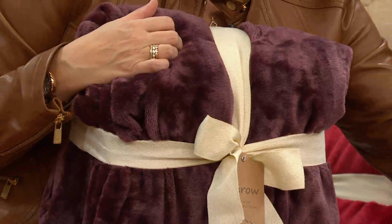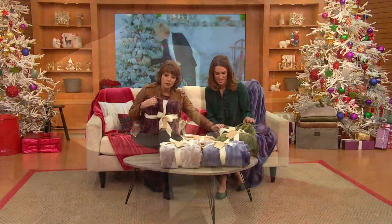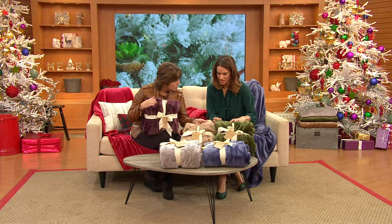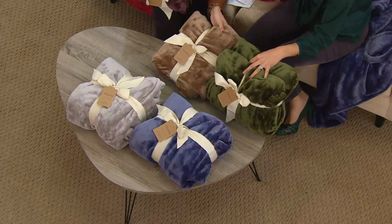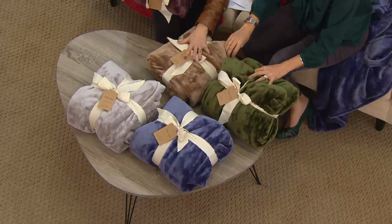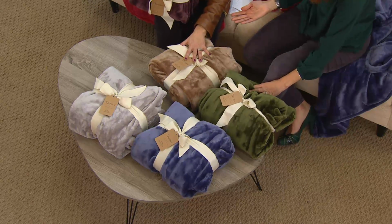Here's that beautiful Spanish olive. It's a beautiful olive green, and then we're calling this one the taupe. Yeah, beautiful kind of camely tan shade. It is a camely brown. Really nice. And this is exactly how they come to you, by the way. Wrapped up. They look so nice.